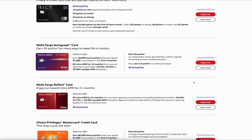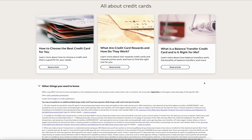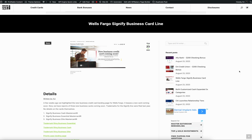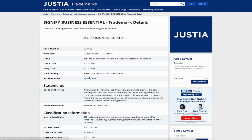So now we have new business cards coming. We don't know much about them, but it's always fun to take a look and speculate. So let's take a look at what we have. And here we go. This is going to be the Signify line. So you're going to have the Signify Business Cash MasterCard, Signify Business Essential MasterCard, and Signify Business Elite MasterCard.